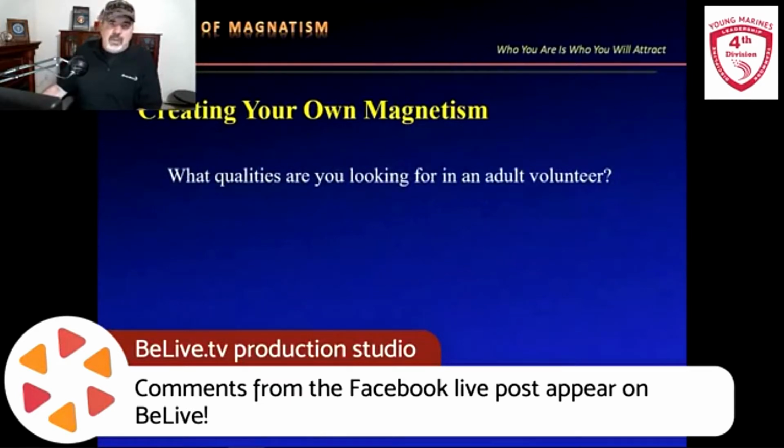Now, creating your own magnetism. So what qualities are you looking for in an adult volunteer? Now, we can think it through, but what I'm exhorting everybody to do is, as a unit staff, sit down and think, man, who are we looking for? What are your pain points?